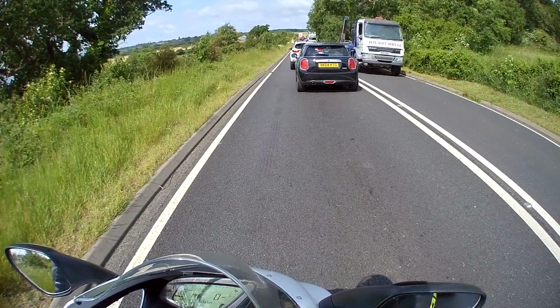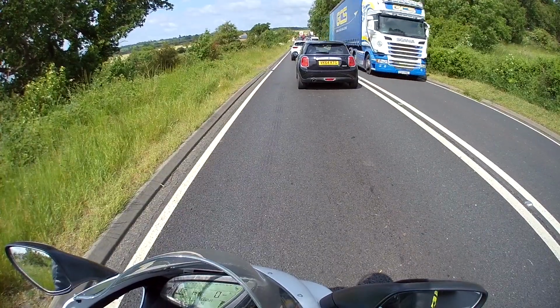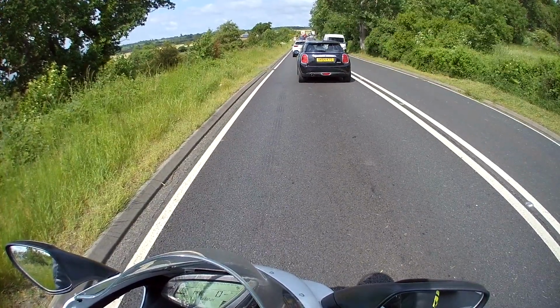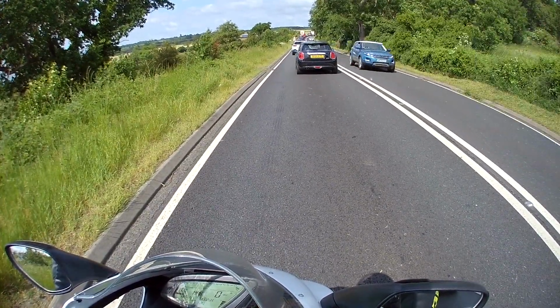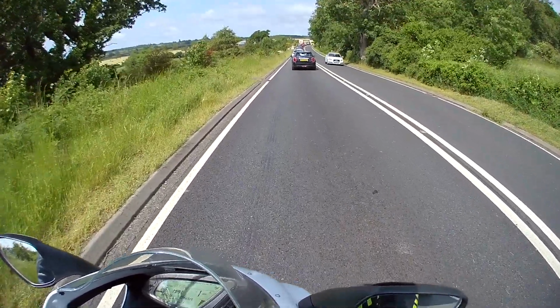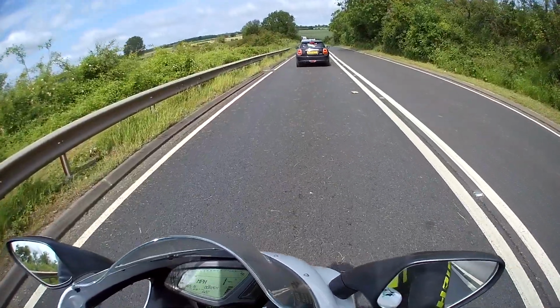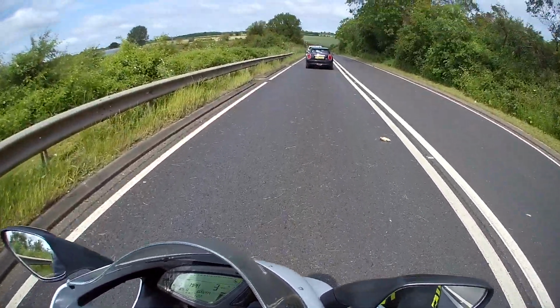I was keen to get out on the F3 and have a good ride out, but it just felt like I was just kicking the can down the road. I'm just walking this thing downhill at the moment.